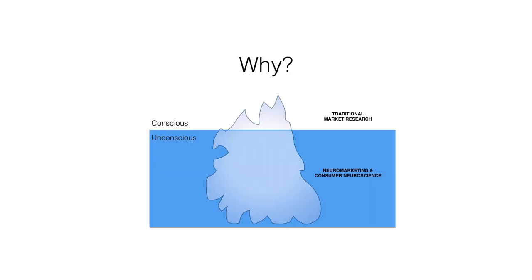Why are we using neuroscience to understand consumers? Well, it's pretty simple actually. Traditional methods are using surveys, interviews, focus groups, where people are overtly and consciously reporting on their experiences and thoughts. On the other side, the unconscious side of consumer behavior is largely unmeasured in traditional methods. Neuroscience has the potential to understand the unconscious drivers of choice.